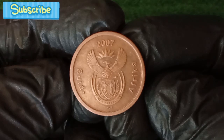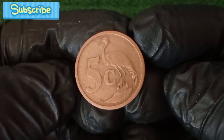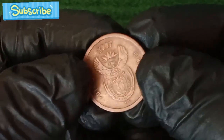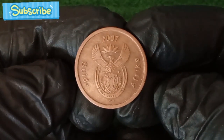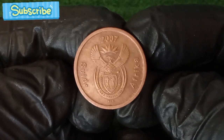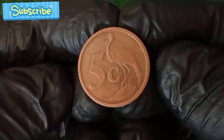ever since. The early 5-cent coins were made of silver, then nickel, and eventually transitioned to copper-plated steel in the early 2000s to reduce production costs. By 2007, inflation had eroded much of the coin's purchasing power, yet it remained important for small transactions.